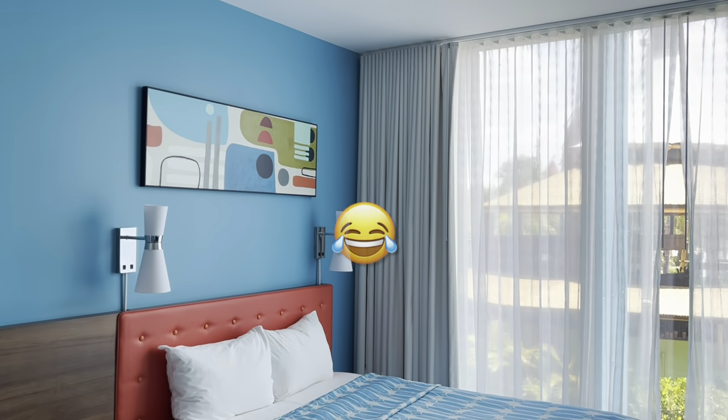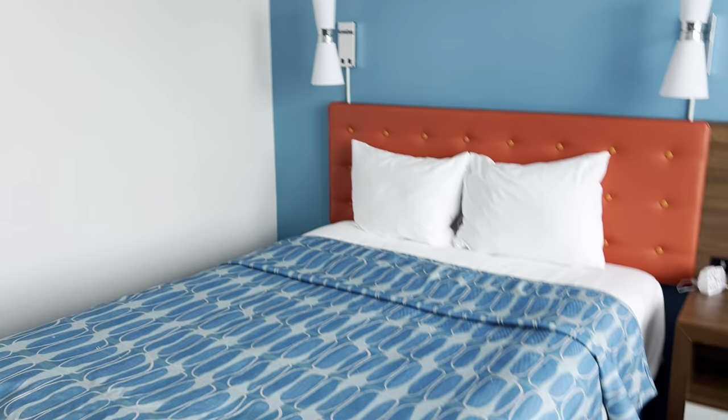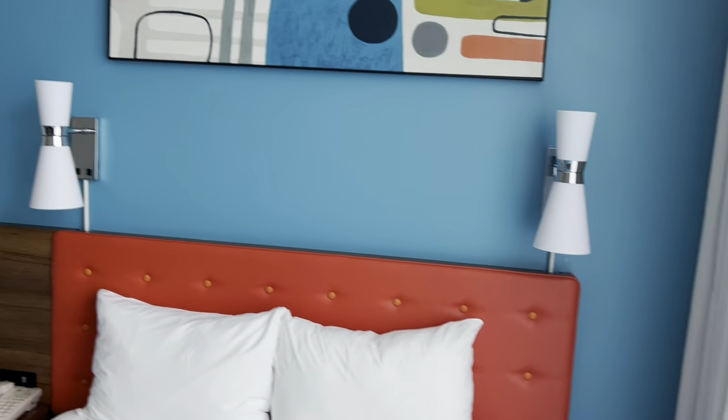I can take that part out. Why is a Mac in there? There's our bed. And then one of the cool things about this particular room.